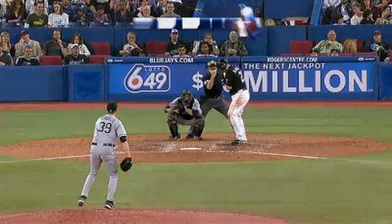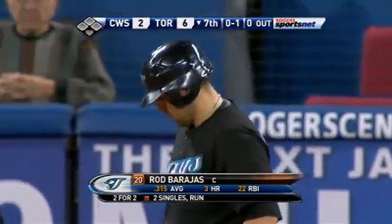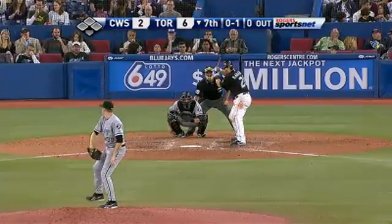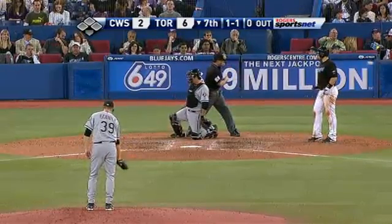Roy's talking things over with Brad Arnsberg. He certainly has to be impressed with what he's been able to do today against the White Sox after falling behind 2-0, giving up 2 runs on 3 hits in the first inning. The Blue Jays offensively have successfully chased Gavin Floyd after just 5 innings of work.